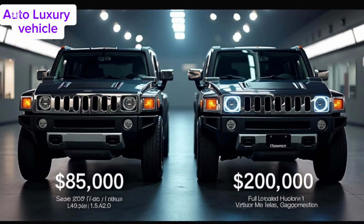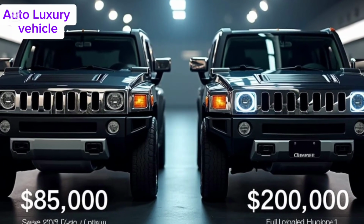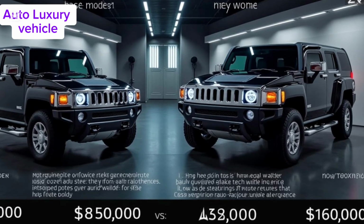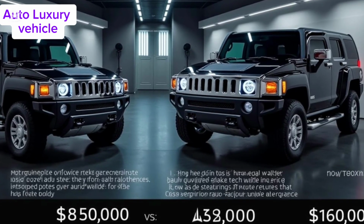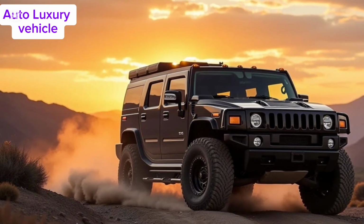The Hummer H2 starts at around $85,000 for the base model and goes up to $120,000 for the fully loaded edition, one with all the bells and whistles. It's not cheap, but if you want an off-road monster with luxury and tech, this is it.